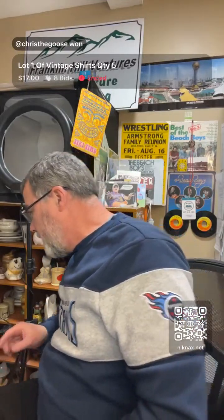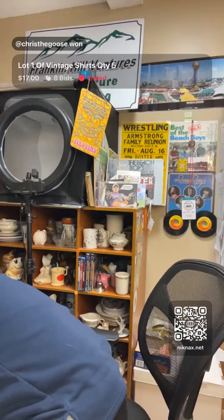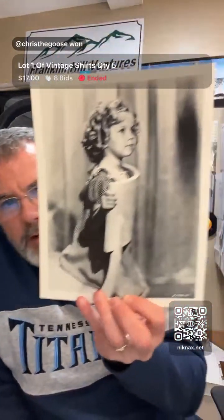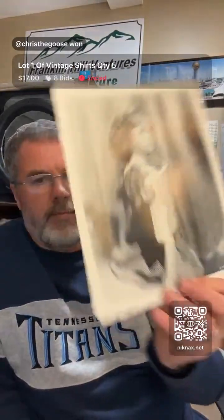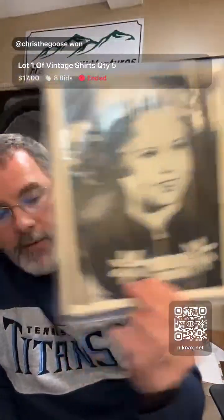Let's see what else we have here. Here's some ephemera, which is what I normally sell when I do these shows, and here's some Shirley Temple press photos. She was such a cute kid. Got that one, and that one, and that one.